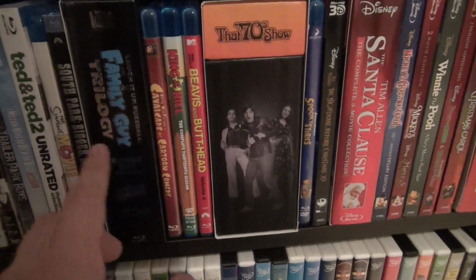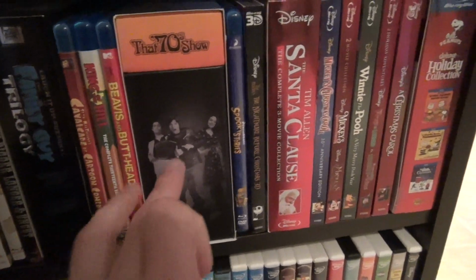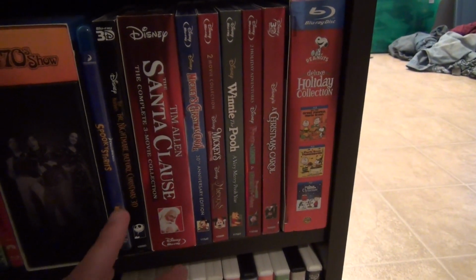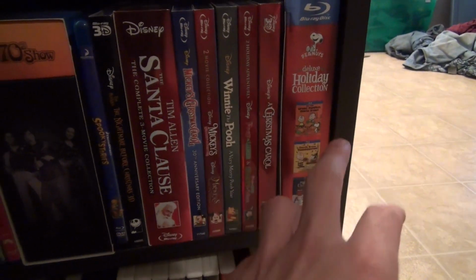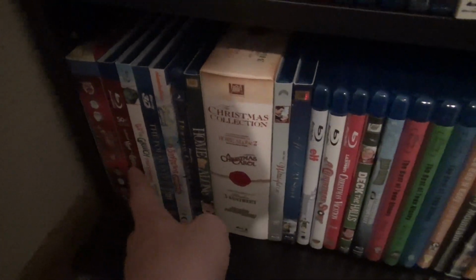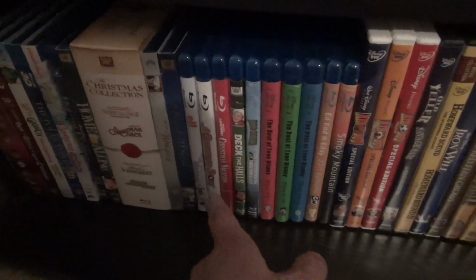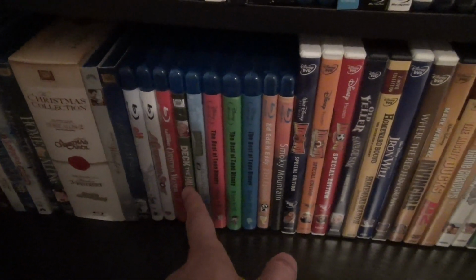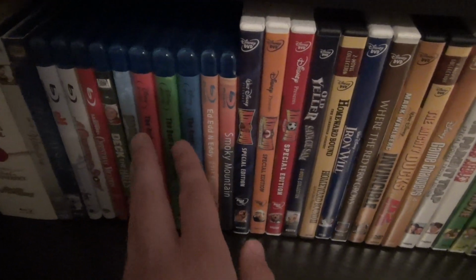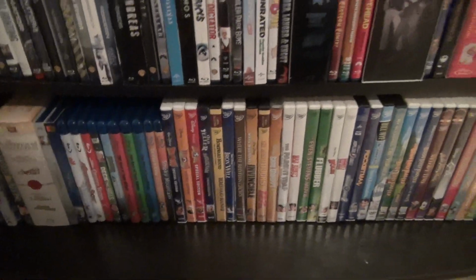And then the TV shows, which are animated TV shows first, and then That 70s Show. I don't have too many TV shows on Blu-ray. Then we move into the holiday stuff here, starting with Disney, and then some of the other Christmas classics. And here are the non-animated stuff like Home Alone and that kind of thing. Yeah, and then we just finish off with the Christmas movies there, and then here are my 5 homemade Blu-rays, and then that basically ends the Blu-rays.